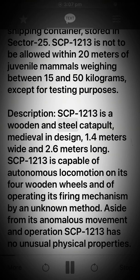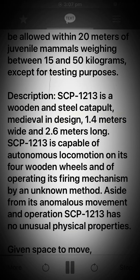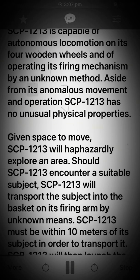Description: SCP-1213 is a wooden and steel catapult, medieval in design, 1.4 meters wide and 2.6 meters long. SCP-1213 is capable of autonomous locomotion on its 4 wooden wheels and of operating its firing mechanism by an unknown method. Aside from its anomalous movement and operation, SCP-1213 has no unusual physical properties. Given space to move, SCP-1213 will haphazardly explore an area.